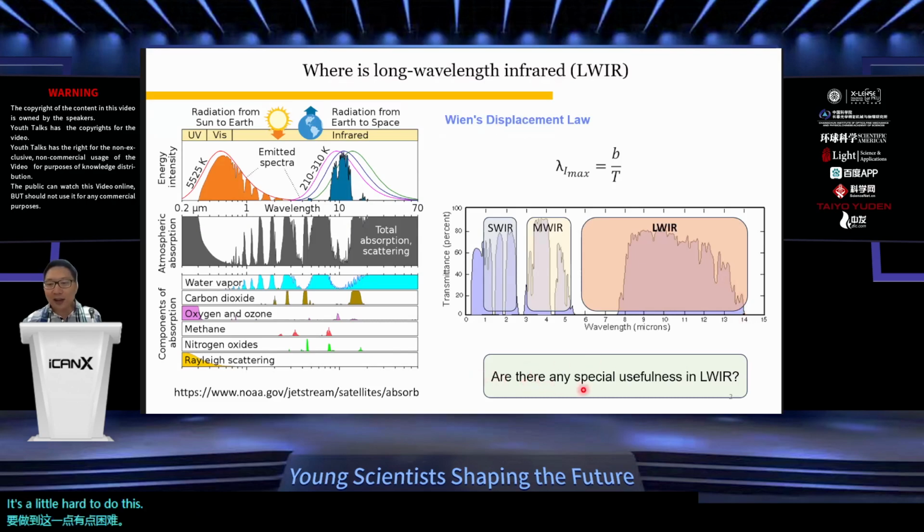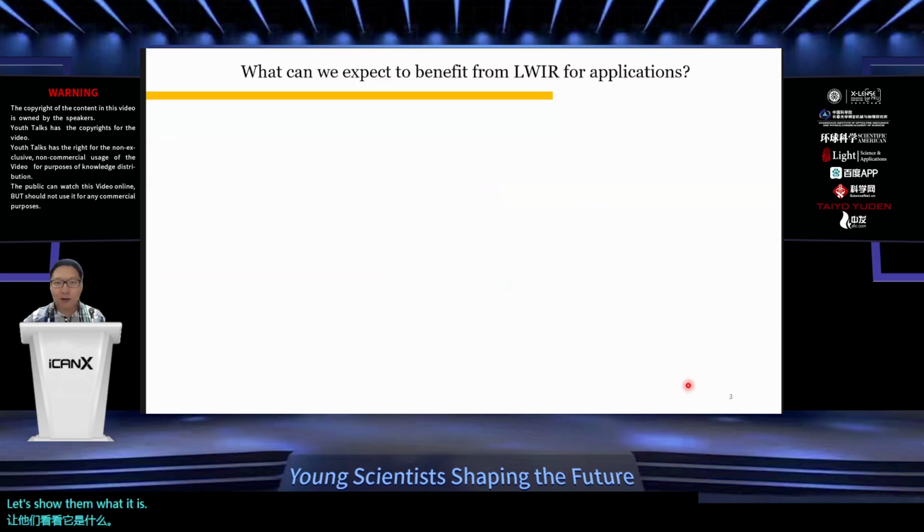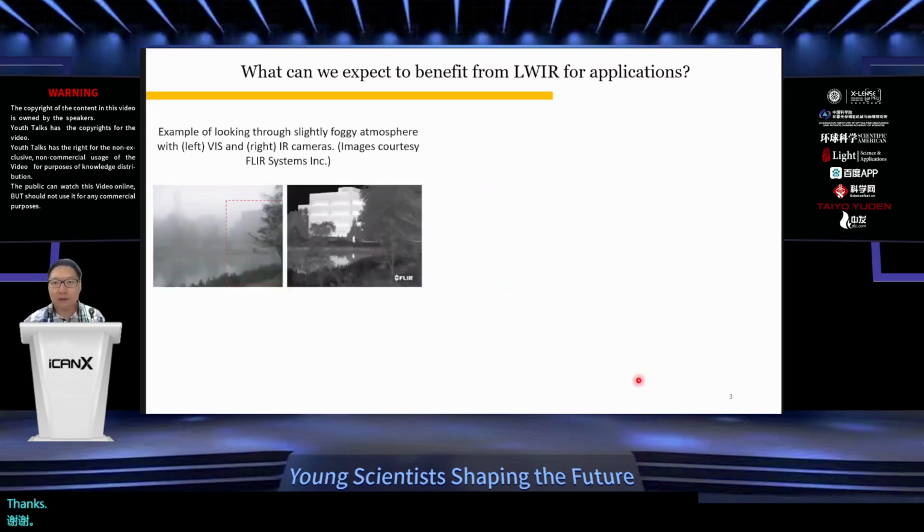Is there any special usefulness in the long wave infrared? I'll show you what we can expect to benefit from long wave IR applications. We can take images using a visible camera or a long wave infrared camera. In fog conditions, the long wave infrared image is much clearer.